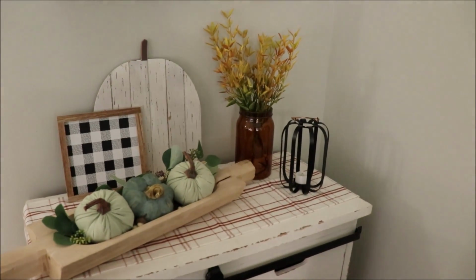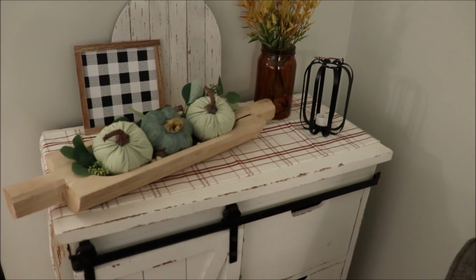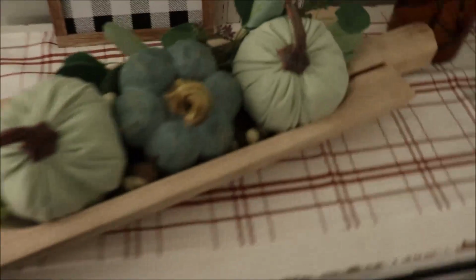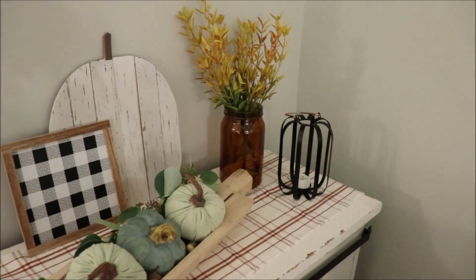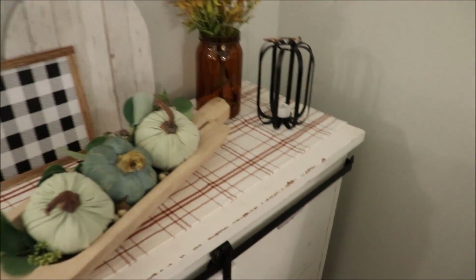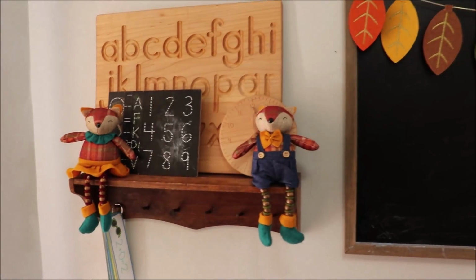Then I have a little dough bowl filled with some pumpkins and acorns and eucalyptus. The two signs in the back are from the Dollar Spot. One is from a couple years ago and one is from this year. Then those florals are from the Dollar Spot this year, as well as the amber jar. And you guessed it, the black pumpkin is from the Target Dollar Spot.